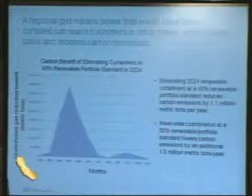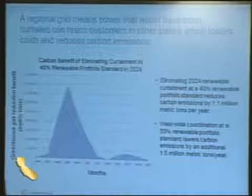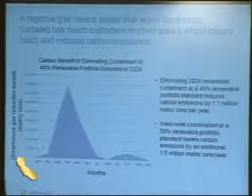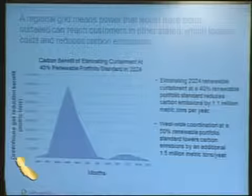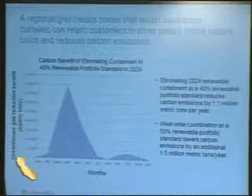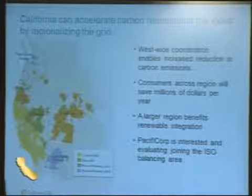If we take that same projection and go from 40 to 50%, there's an additional 1.5 million. Now, what I wanted to share with you is that total of 2.6 million metric tons of carbon emissions is pretty significant when the goal right now under CARB's scoping plan is for the energy sector, the electric sector, to reduce by 10 million metric tons by the year 2020. So certainly moving on, we've got an opportunity, if we can find load for this, to have an additional 2.6 million metric tons. Okay? How do we do it?